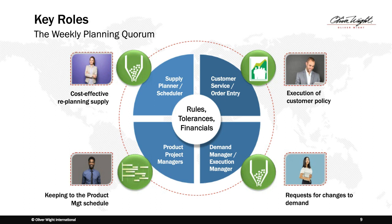This role is the alter ego of the demand execution manager. Their role is to make sure the supply replanning process meets the new demand plan or change request cost effectively. They liaise with the supply side of the business to orchestrate any change to plan, which is why this plan is often referred to as the master supply schedule, because it then controls all other plans thereafter. These 2 roles are focused on demand and supply plan changes, but there are 2 other critical roles in this team who are there to protect, if you will, the product plans and the customer policy.